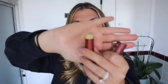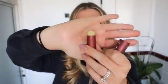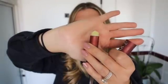I always apply this Fresh Sugar Lip Treatment. Look how it's almost done. That one's almost done. I've got a bunch of these just laying around. But I love this. I use it every morning. It's been a little bit cooler lately, so I've really needed it. But this has just been my go-to for many years. Just the Sugar Lip Treatment by Fresh.